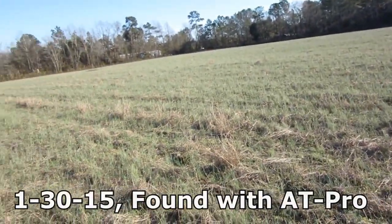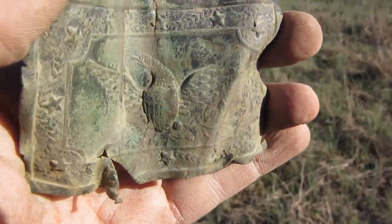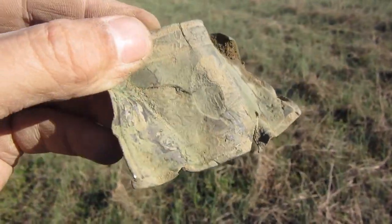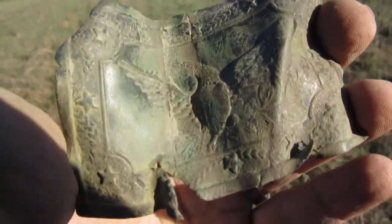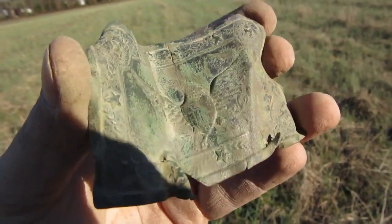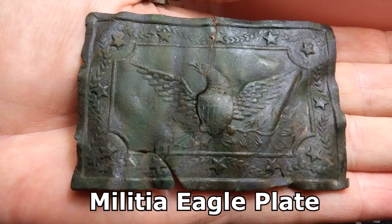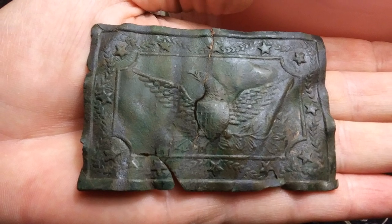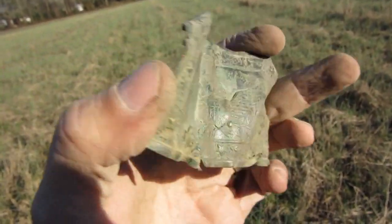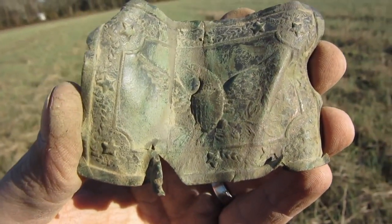Okay guys, I just dug something that's pretty cool. I just dug a plate with an eagle and a shield on it. This thing is in bad shape, but this is a pretty cool tag or plate, whatever it is. I like this. It's an eagle with a plate, got stars on each corner. Can you guys tell me what this could be? It's pretty awesome. All right, see what I can find next.